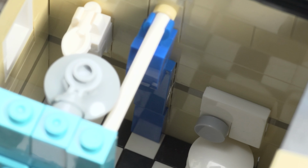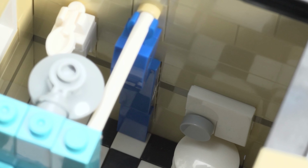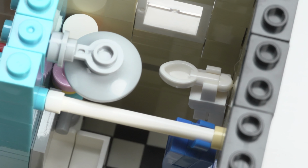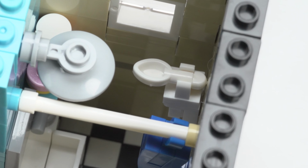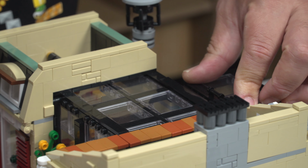So the part that I just opened up is another toilet. Same design as the one downstairs, but this one has a small shower on the inside. Even has a little shower curtain, some shampoo and some utensil stuff there. The shower head, I'm not sure if I'm using the right piece, but I think it's the right piece. It's a spoon. That's the shower head. Interesting, right? We close this up here.